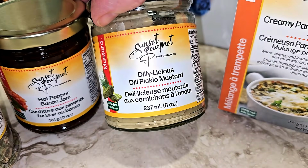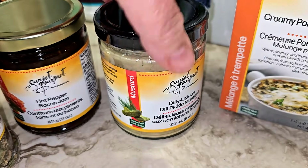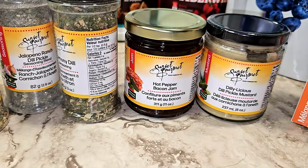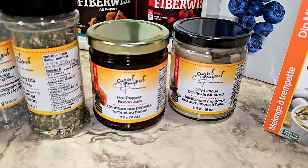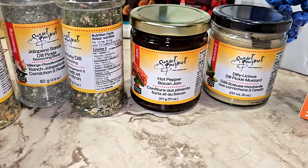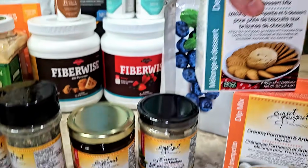And then this is a dill pickle mustard. Can you tell I love dill and dill pickle flavored things? I just got a dill pickle cream cheese spread at Walmart that I think is something new. That's amazing. Of course, it's not shelf stable, so it's not a Prepper Pantry item, so I don't have it here.